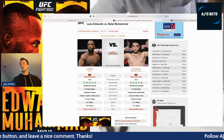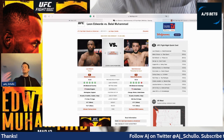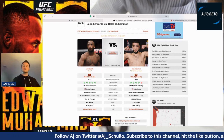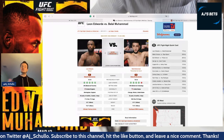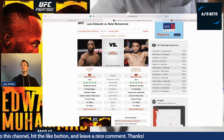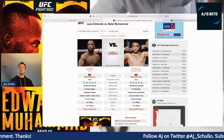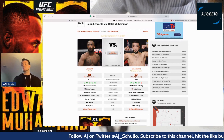I don't see any value in the line, and also I just got to take into consideration the fact that he hasn't fought since June of 2019, right? Muhammad's been much more active. That said, I think Edwards, going along with the odds point, is a better fighter. I think he's more technical on the feet, fights better at range. I think he's the bigger finishing threat here. And I just think he's also much more proven, right? He's got wins over Vicente Luque, Rafael dos Anjos, Gunnar Nelson.